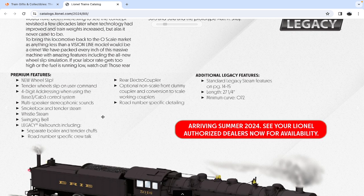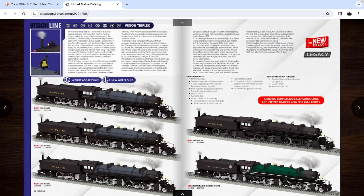Multi-speaker stereophonic sounds. So yes, it's going to be a very tight area in there, especially with the smoke unit, speaker, and then the motor itself, and then the drive system inside of it, unless Lionel's created a new drive board that can fit into the locomotive and handle two motors, one for the main engine set and then one for the tender. In that case, that might ease things up, but I can see this being a technical nightmare, especially for service techs, if that tender motor does go out. But overall, this is all just speculation, and I really do like how these are being made.